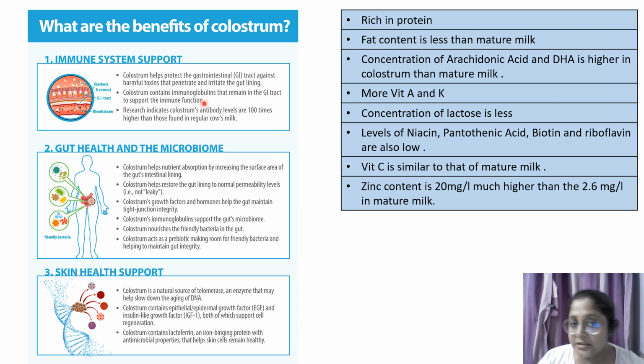Now, how is it helping the gut health and the microbiome? By increasing the nutrient absorption, by increasing the surface area of the intestinal lining. If there is any chance of permeability, it helps stop that, that means stops leaking, by increasing the growth factors and hormones which help the gut microflora to function. Okay, and also the immunoglobulins, as I told you in this point, help the immune function of the gut, and also nourish the friendly bacteria. As all of us know, we have both good and bad bacteria, so colostrum helps to build that good bacteria, and also it maintains the gut integrity.